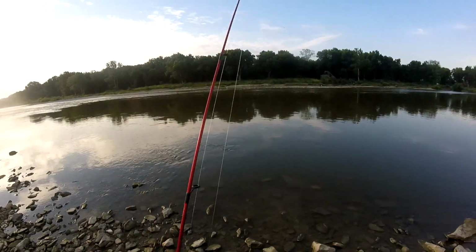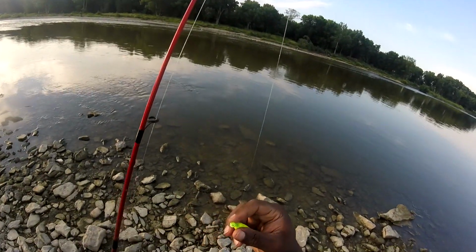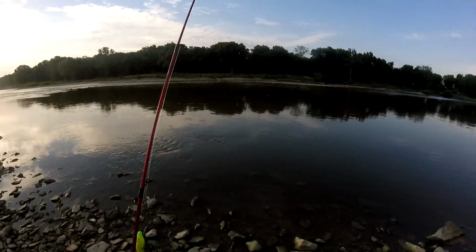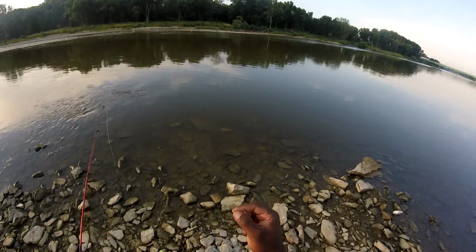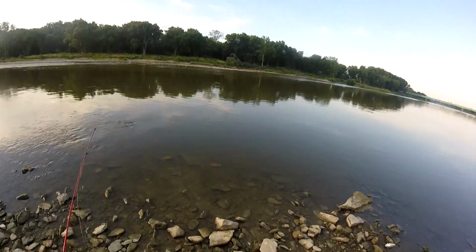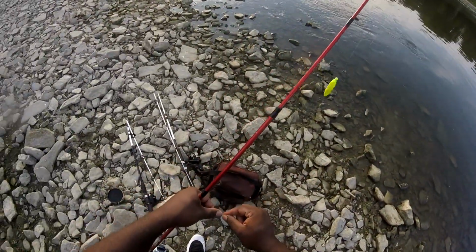Most of the time I come out here, I get channel cats, but I have also caught smallmouth here. You can catch a largemouth out here. You can catch a buffalo. You can catch gar. You can catch flatheads. I mean, carp. But what we're gonna do is just start throwing some things.